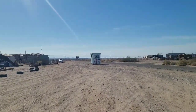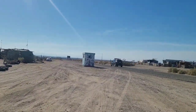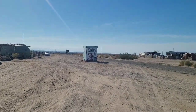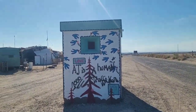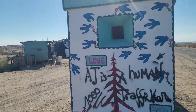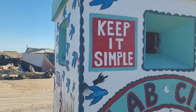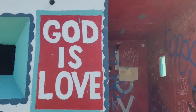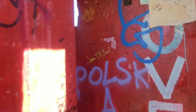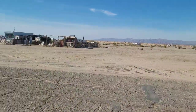Right here is a secondary guard shack. Pretty sure that's what this used to be. Check out the little tiny viewing area in the wall. Probably just enough to get your rifle through, in case there was an issue back when this was a base. I don't know if it's safe to go in here, but we're going in. Cool little guard shack.